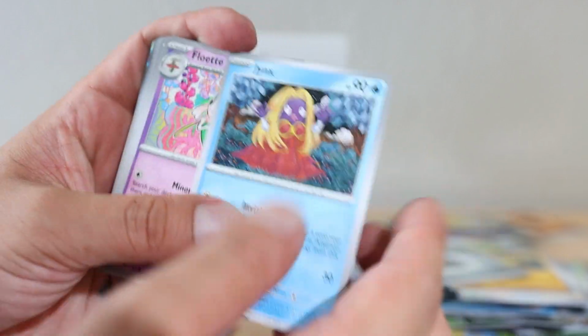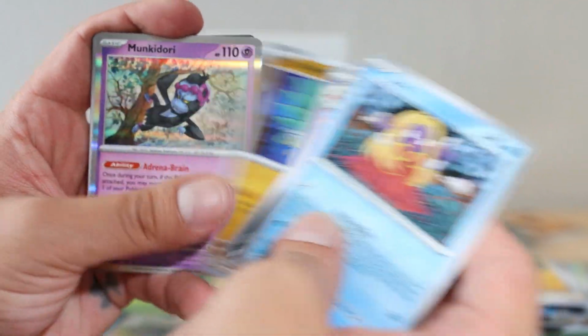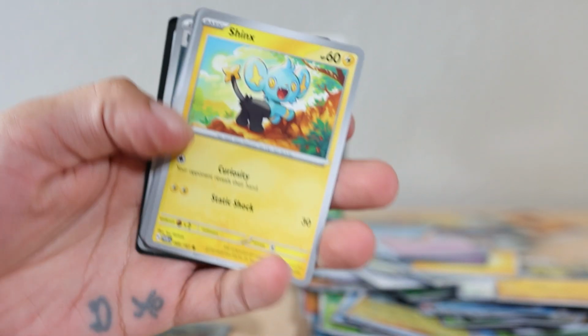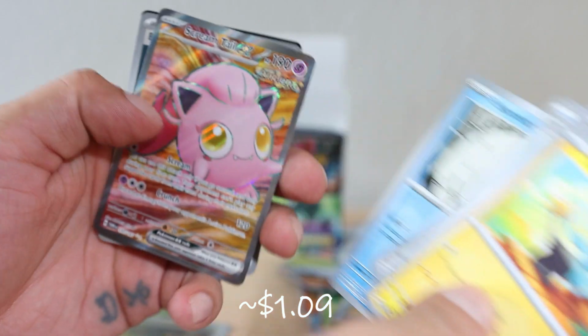Okay, we got Jynx, Floette, Sunkern, Abra, Hassle, Poliwrath, Scolipede, Hawlucha, Monkey Dory again, dude. Hoping for a little bit better luck now. Give us the goods. At least Infernape. Infernape would make my day. Love that card. Love that Pokemon. Okay.